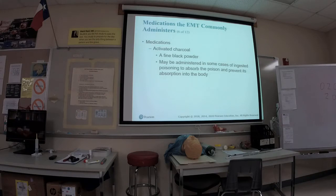It turns the poo black, tarry poo. Okay. Along with it, you have to give a laxative. Typically, they give what's called magnesium citrate. It looks like a 7-Up. It's in a little red-green bottle. You can actually buy magnesium citrate over the counter. And they take it, and it helps pass the charcoal because the charcoal causes constipation.